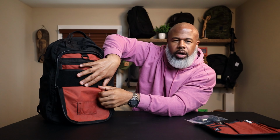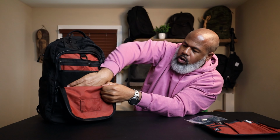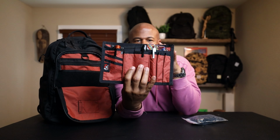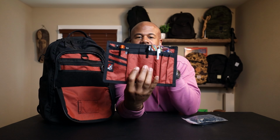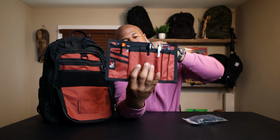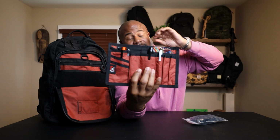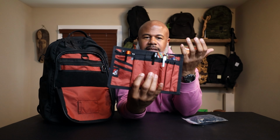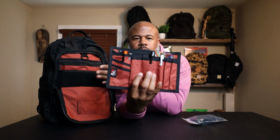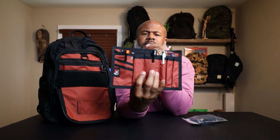Velcro panel, or hook and loop if you guys want to be technical, right here in the front. It's large. One thing, the admin panel itself used to come with all of the Alpha 19er Evades. Now it's a separate purchase. Now I think the thinking is, I believe, that you might want to put something else in there. Maybe you want to put a different organizer in there, or you want to put a CCW right there in the front. Whatever you do, this is now separate.